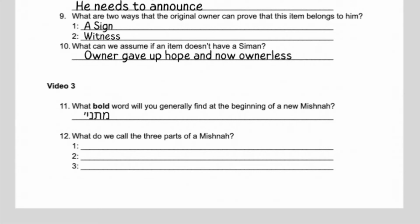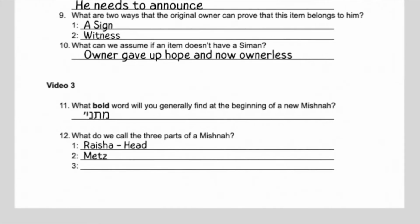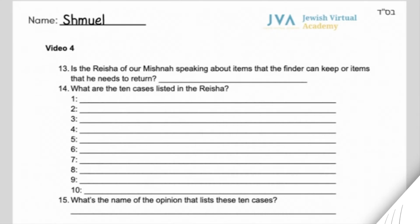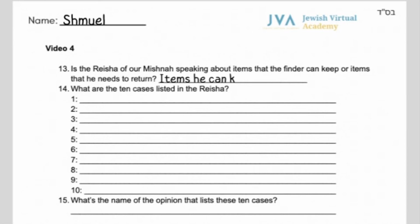Question number 12. What do we call the 3 parts of a Mishnah? Part 1 is called Reisha, which means head or beginning. Part 2 is called Mitziyasa, which means middle. And part 3 is called Seifa, which means end. Moving along to the second page, video number 4, question number 13. Is the Reisha of our Mishnah speaking about items that the finder can keep or items that he needs to return? Our Mishnah is speaking about items that the finder is allowed to keep.